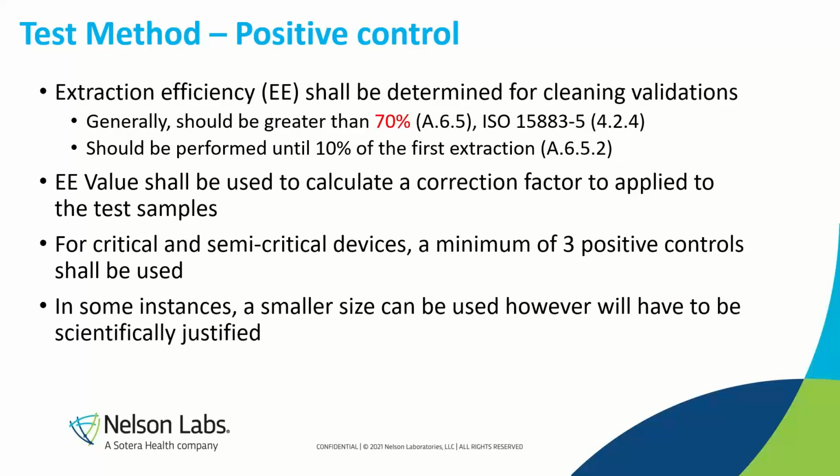Now, something else that has been updated for the positive device control is that there's an acceptance criteria for the extraction efficiency for the positive device control. ST98 requires that an extraction efficiency be performed for cleaning validations. What this means is that the positive device control will be extracted multiple times, and from those multiple extractions, an extraction efficiency will be calculated.